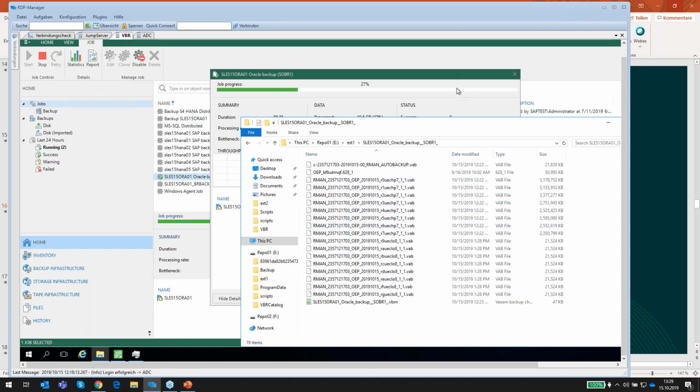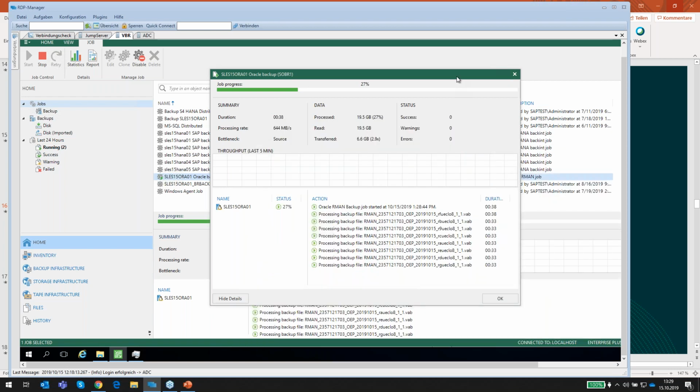So you see this is running, and I would let it run. It is running at 700 megabytes per second. So not much optimized, but you see it's quite fast. I would say, let it run. It will take another 30 seconds or a minute. And then we will have a look after I explain how exactly the same works for any SAP environment.